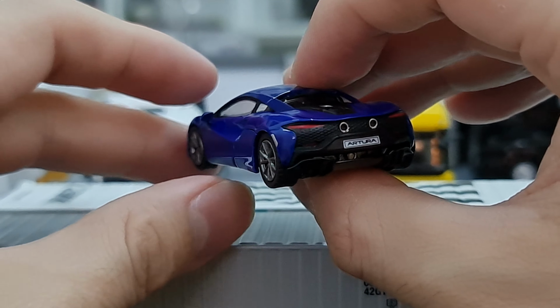Okay, so let's see if I can go in. I remember, okay, so the McLaren, no, I can't. Can I go all the way in? Yes, it can. Okay, so there we go. Yep. But a white body, I don't think any white body cars will be able to fit in this.